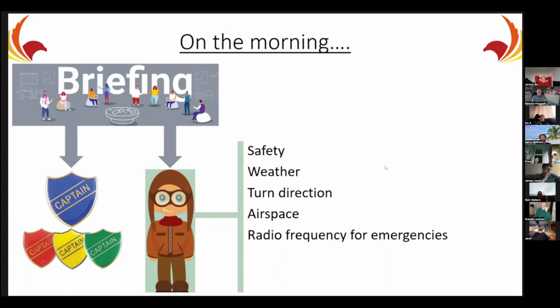There'll be a radio frequency set for emergencies. Interestingly, radios aren't compulsory. They're strongly recommended, but they're not compulsory within the rules. So if you don't have a radio, that actually isn't an issue. You can fly, but you won't obviously get any emergency information.